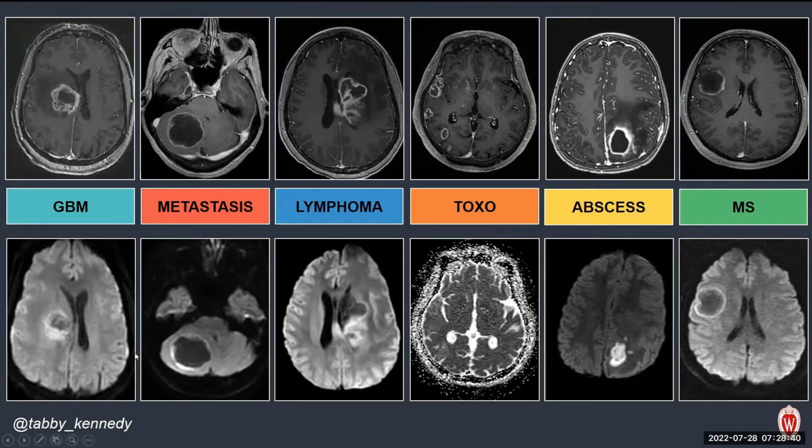And so the other thing with the DWI ADC is that abscesses actually diffusion restrict centrally, but GBMs and METs only diffusion restrict on the periphery, because usually the center portion is necrotic, and that's why it doesn't diffusion restrict.